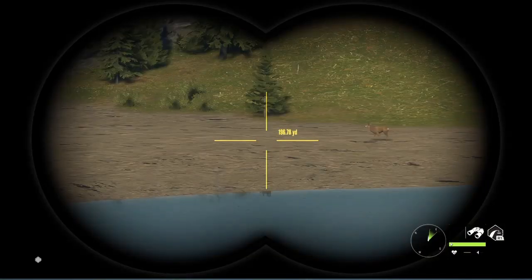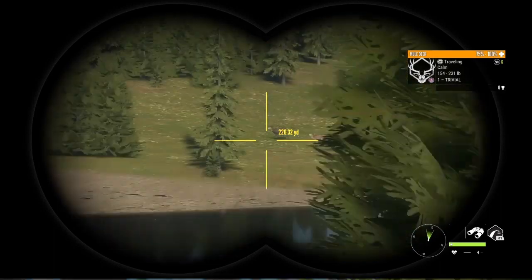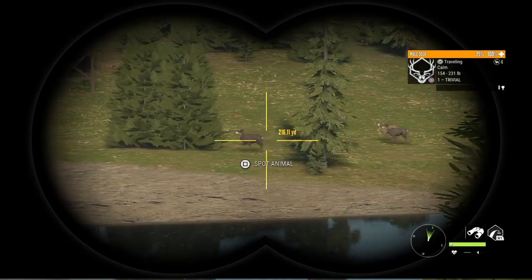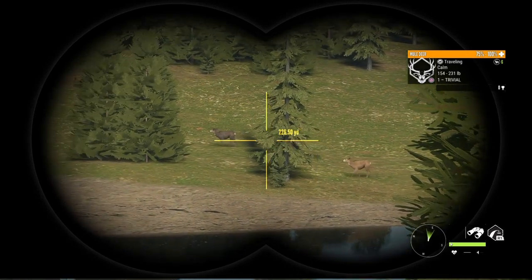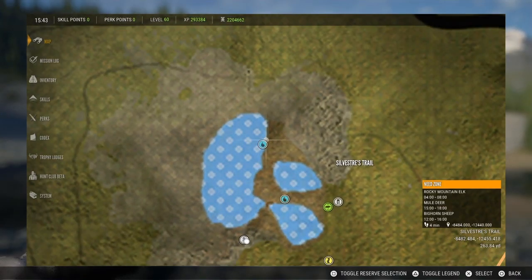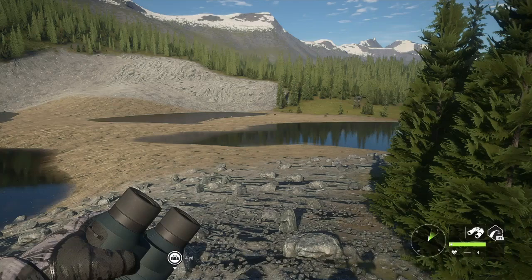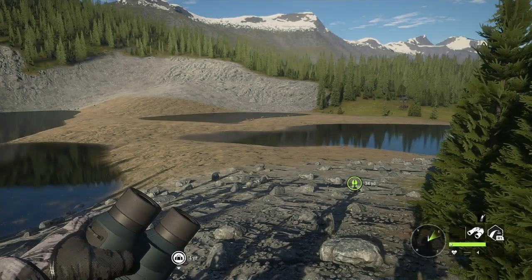So I'm going to sit here for a bit and see if... oh, there's a female. I do have a level 3. I'm hoping there's going to be a bigger buck that's going to come. I'm not too sure if I got a mule deer zone in that spot. I do. So I'm going to sit here for a bit and I'm going to get back to you till I spot out maybe a bigger buck. So a couple of minutes has passed.